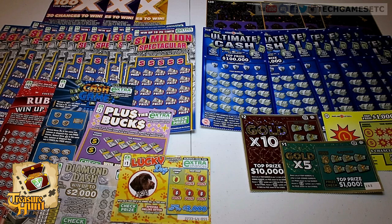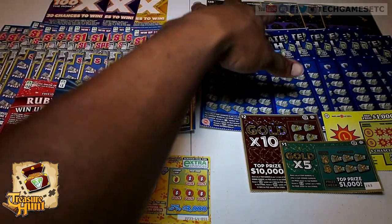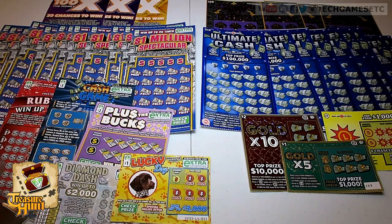So we're also going to include new Scratchers as well. We're back to the normal thing. I really figured out how I can manage the new Scratchers, keeping this, keeping that. So most of the video, these are the normal ones: the 100 Times the Money, the Million Dollar Spectacular, the Ultimate Cash, the Cash is King. And we're going to try to incorporate newer Scratchers when they release, in between the 2 weeks that I post.